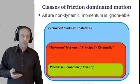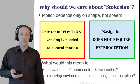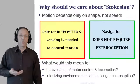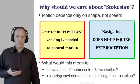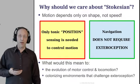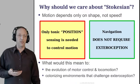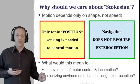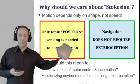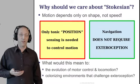So why should we as biologists even care about this? Why should we care about motion being Stokesian? Well, Stokesian motion has a very special property, and that is that the motion of the body through the world depends only on the shape of the body, on the sequence of shapes, and not on the speed in which that sequence of shapes is executed. So if you're Stokesian, doing a motion slowly or doing it really quickly will give you exactly the same outcome, just with a different time scale.